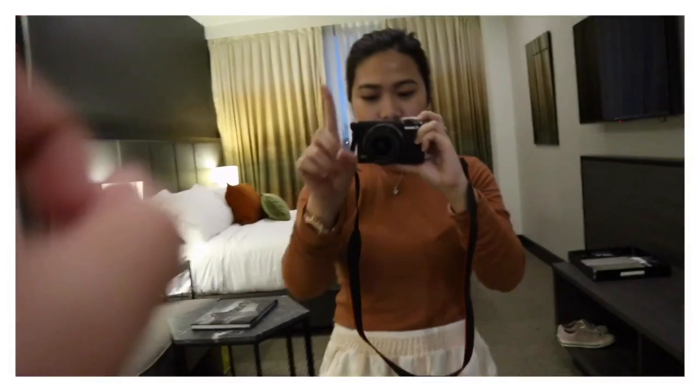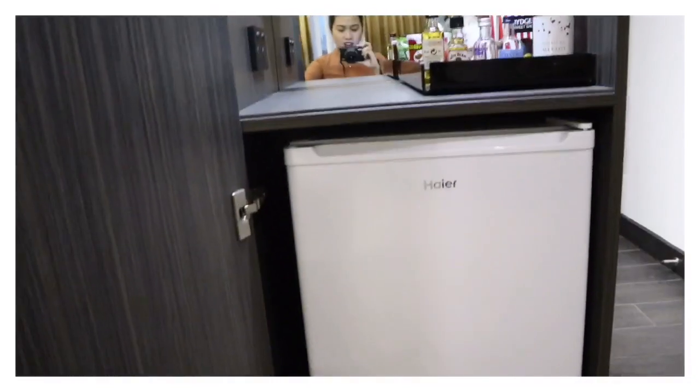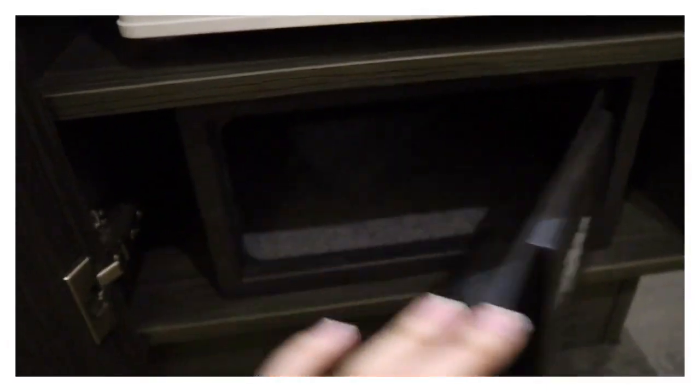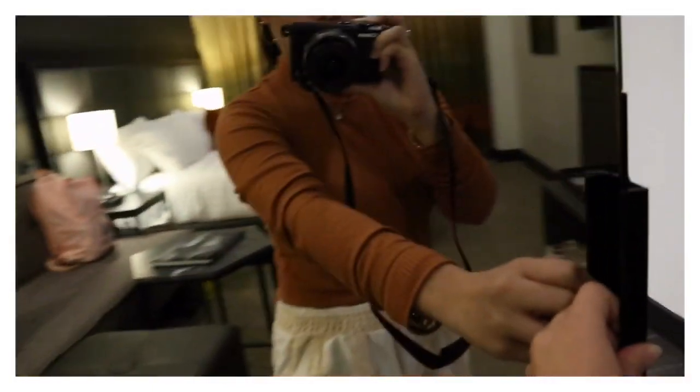And guess what's behind the mirror? Ta-da! Ha ha! Might have a glass of wine later. Ta-da! And like all hotels, they also have a mini bar. And so we have a closet.